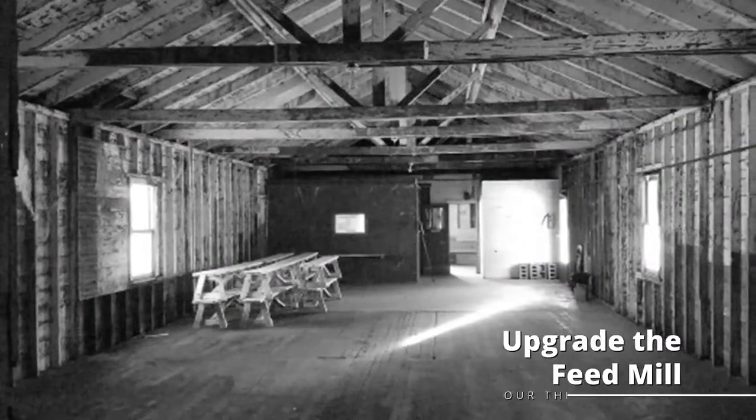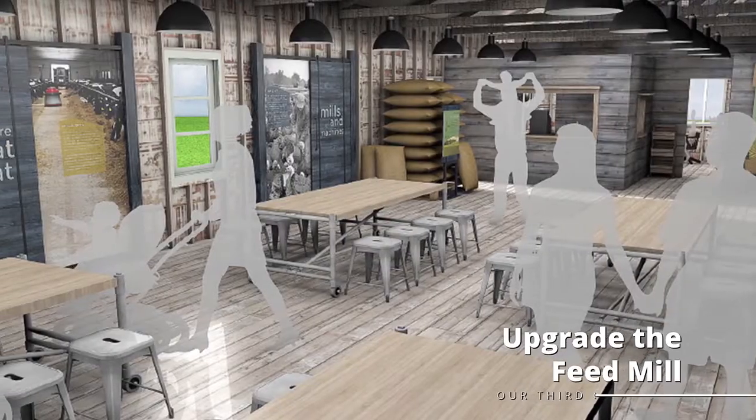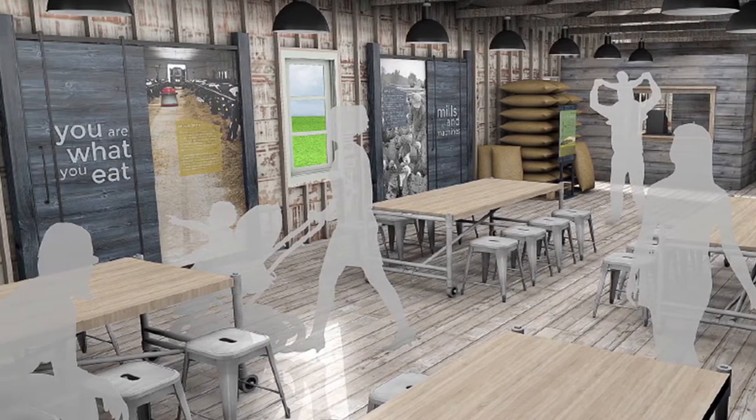Remodeling the feed mill to be a three-season state-of-the-art classroom and exhibit space to teach kids about feed manufacturing as well as new innovations in agricultural engineering.